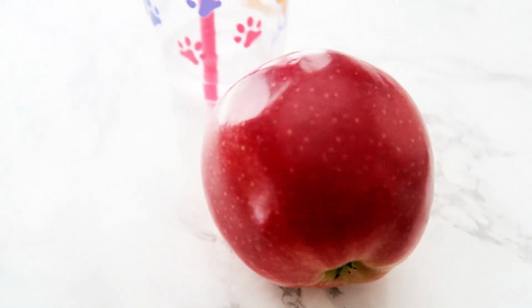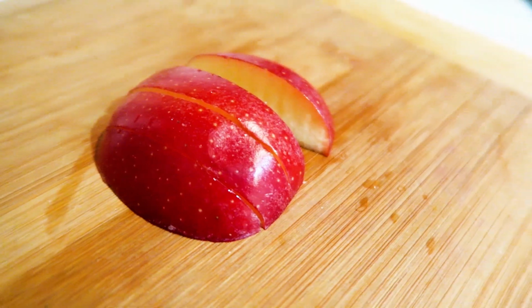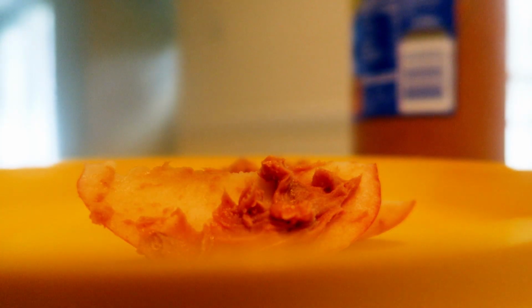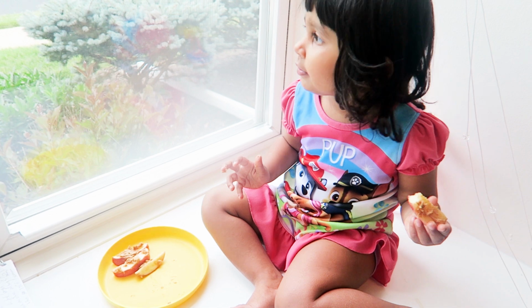Later, after playing, she freshens up and eats one last snack for the day, and she has been loving it. That is a few apple slices dipped in peanut butter. It's very tasty. If your kids love peanut butter, then this is a must try as a healthy snack.